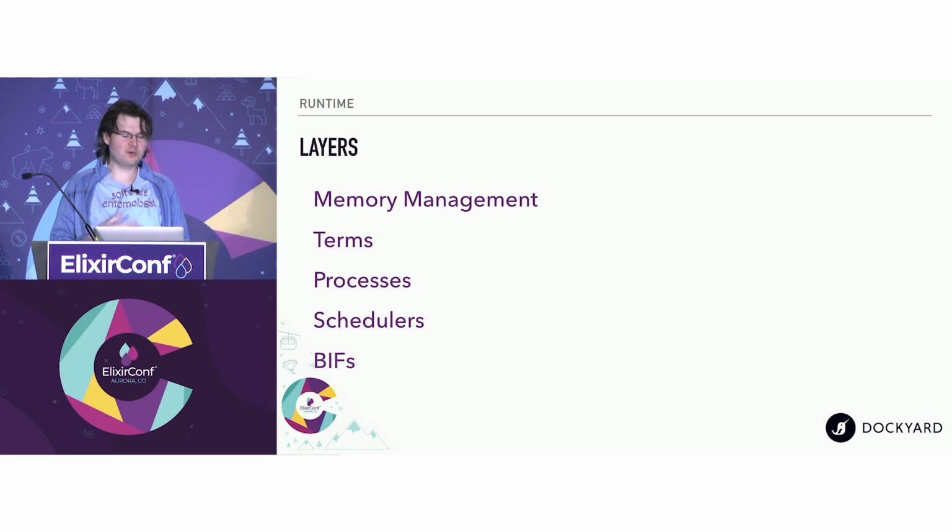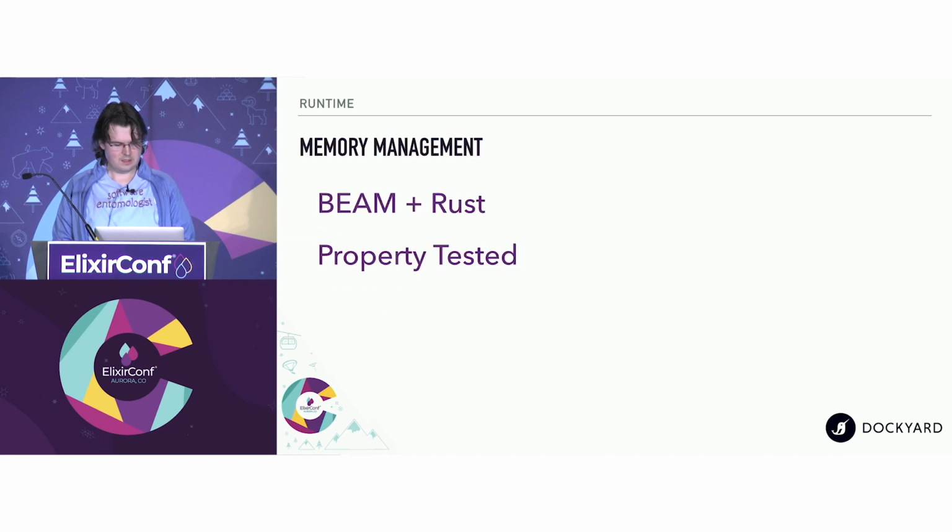The runtime is composed of 5 layers: memory management, terms, processes, schedulers, and BIFs. The first layer is memory management. The memory management layer of the runtime was a collaborative effort between Paul and myself, as he talked about. Paul thoroughly studied how the Beam does memory management and the current best techniques from the Rust community. So our allocator is very close to how Beam does memory allocation with chunking, so it's very efficient to create and free processes, and they're sized to what's normal for an Erlang or an Elixir process.